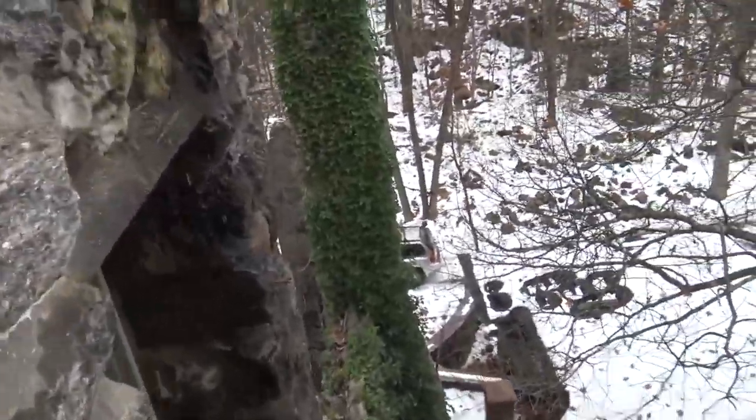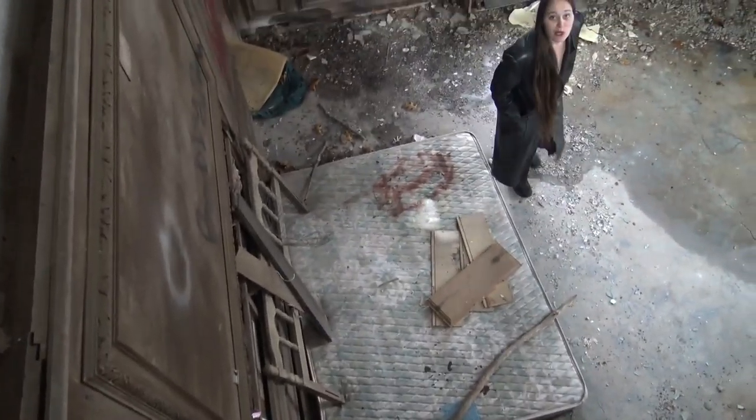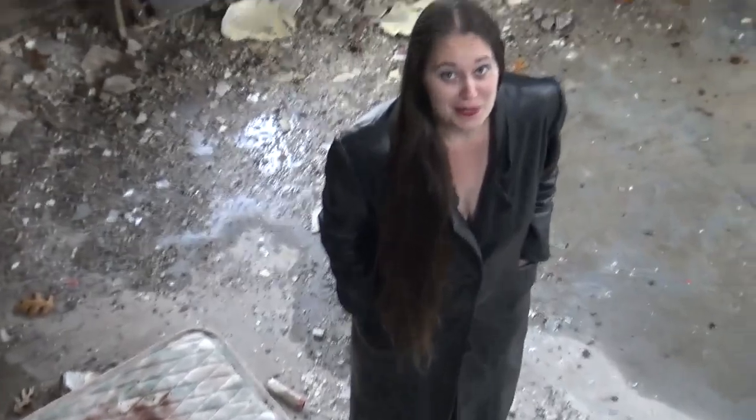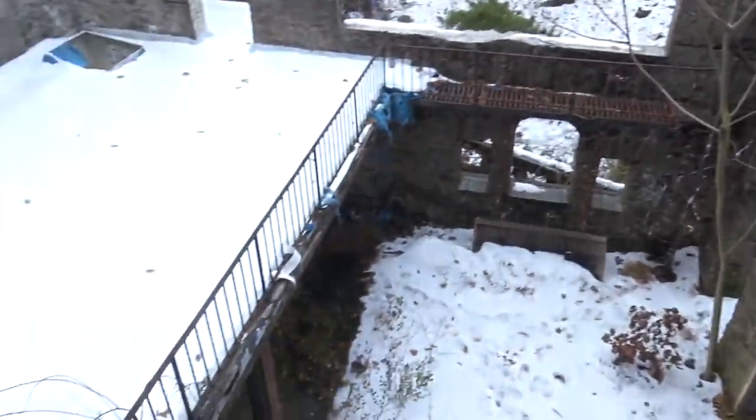Drip, drip, drip. Try not to get the camera equipment wet. Joe, I'm going to just drop the camera down. You catch it when it bounces off the mattress, okay? No, don't do that. Bad idea. This is where I came in over there. We're going to go back down these spiral staircases.